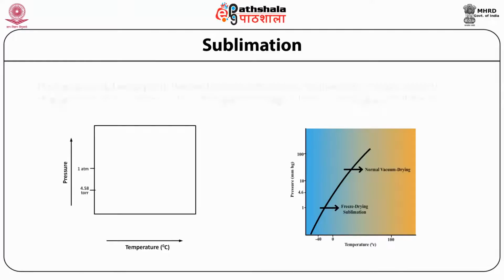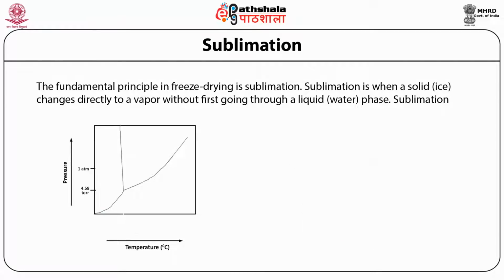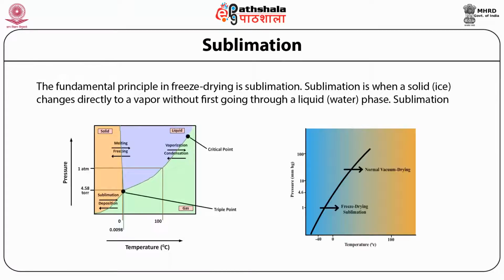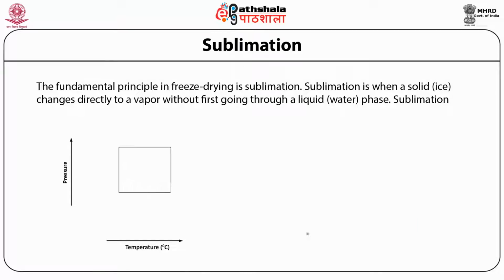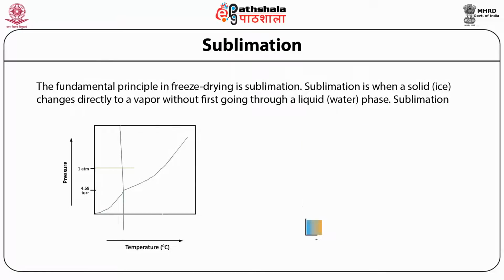Now the sublimation. The fundamental principle in freeze drying is sublimation. Sublimation is the process where the solid material changes directly to a vapor without first going through a liquid phase. That means in this case the moisture is removed without the help of dry heat. Sublimation occurs when the vapor pressure and the temperature of the ice surface are below those of the triple point, that is 4.58 mmHg at 0 degree Celsius.